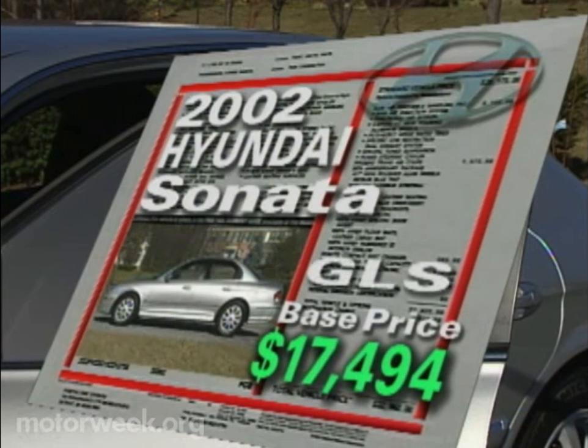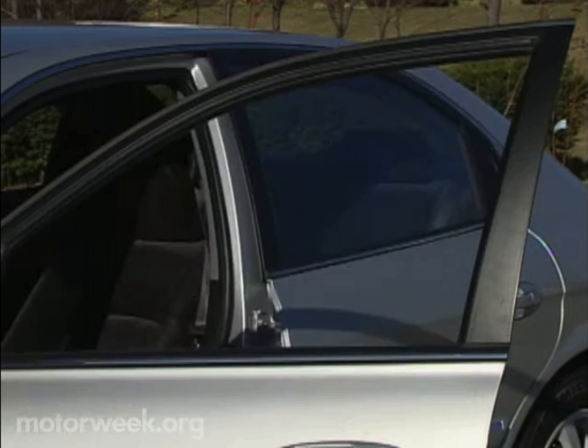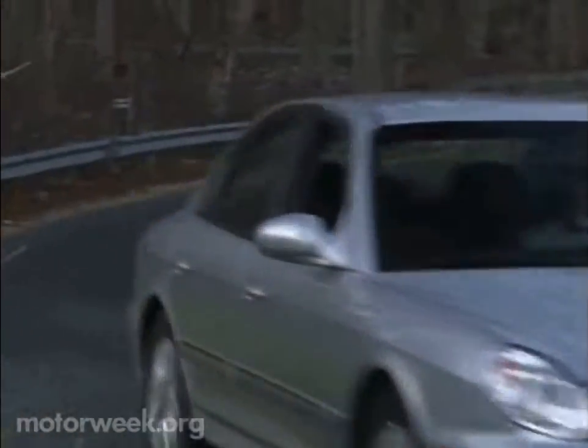The price for a GLS V6, however, is unchanged, holding steady at $17,494. The new for 2002 LX model starts at $18,819. The LX adds leather, a power driver's seat, and automatic temperature controls. You'd pay about $3,800 more for a comparable, if slightly larger and more refined Honda Accord.